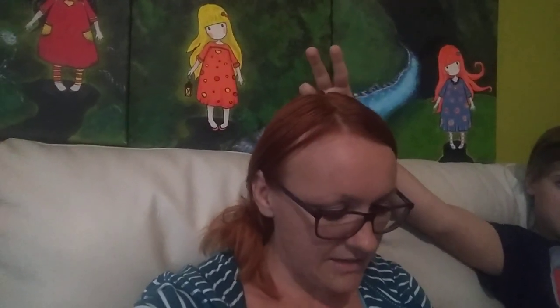Which picture shows you two fish? Picture number two. Which picture shows you a starfish? Number three. Which picture shows you a shark? Where's the shark? Four, I think. And which picture shows you two turtles? Number one. Yeah? Okay.